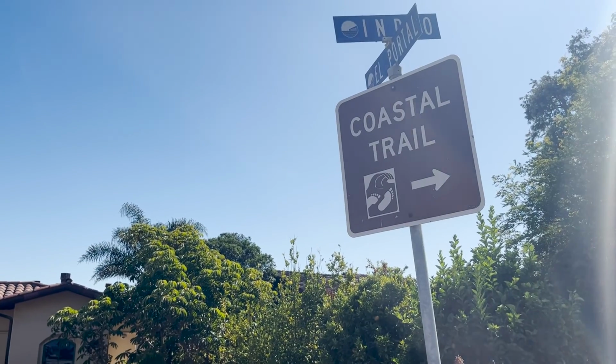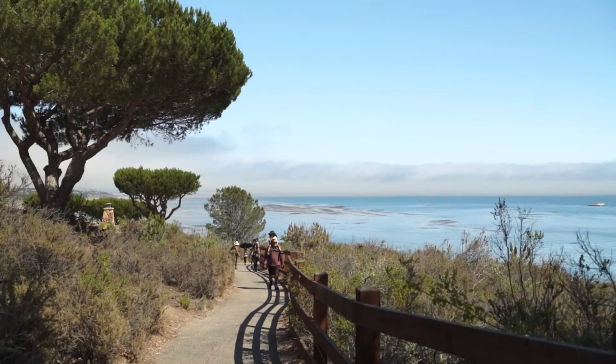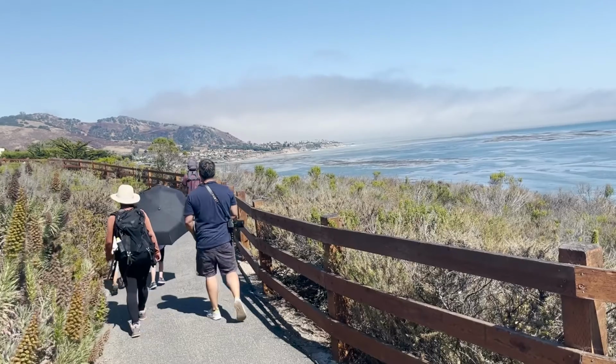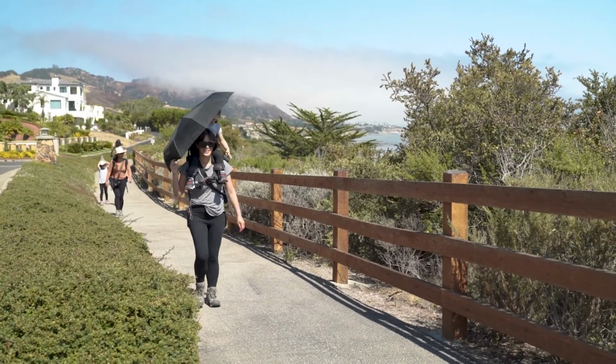Hike-wise, Shell Beach Bluff Trail is a very easy one you can do with kids. The Scenic Cliffside Trail is only a mile out and back and is paved all the way. It's a beautiful walk with great views of Pirates Cove and Pismo to the south. But the lack of shade can start to cook you, so bring an umbrella and sunblock.